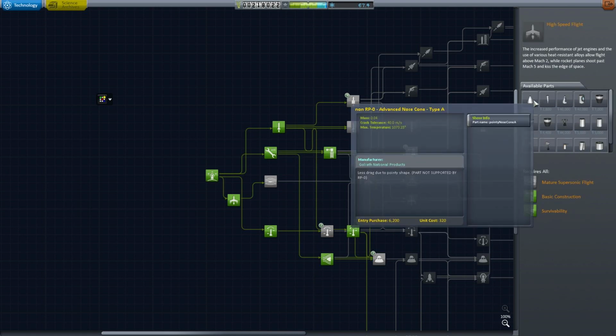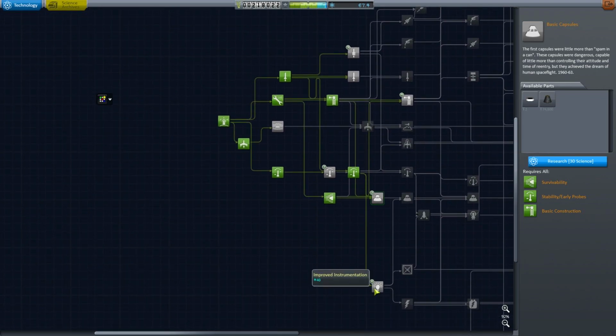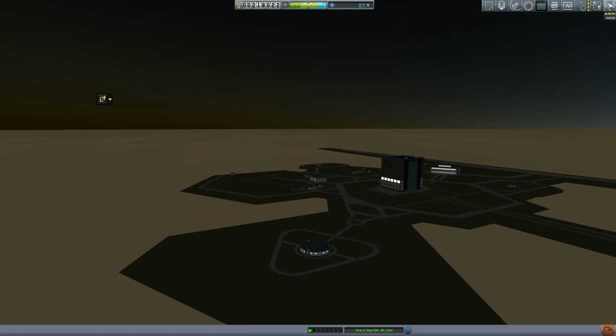High-speed flight. Ooh, fancy jet engines and things like that. They are very tempting because I quite enjoy flying planes. Basic capsules. What else do I have? Oh, improved instrumentation. Solar panels. Now that is actually something that I want. So we're going to give up on manned spaceflight until we actually have solar panels to keep them alive in space. But we'll find that in future episodes.